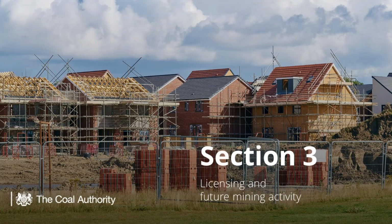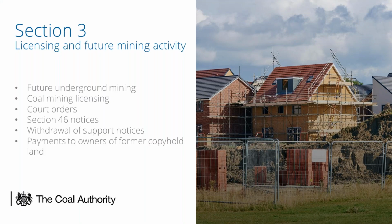Section 3 moves on to future activity, including licensing. This section is going to give you information and considerations around future activity within the area, allowing you and your client to bear this information in mind when deciding your next steps.